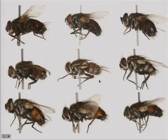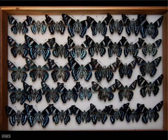This is 9 species of flies who all have the same name. That name's 150 years old. Everybody thinks that's all one fly. It's in fact 9. We know that because they're all parasites of caterpillars, and we've reared them from different caterpillars, and when you barcode them, they all have different barcodes. The only way you can tell them apart is with a barcoder.